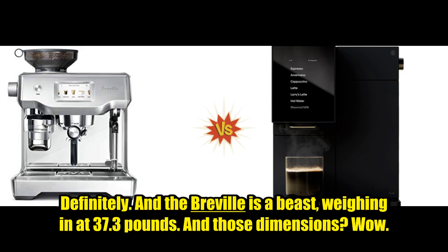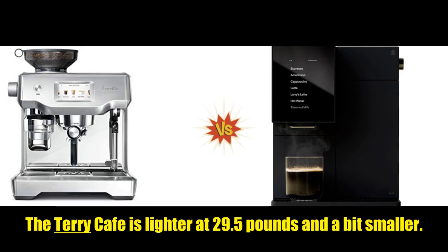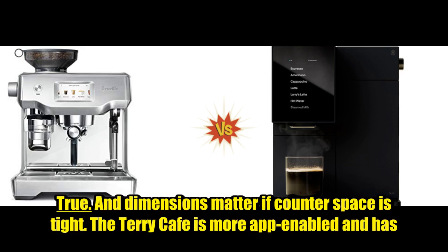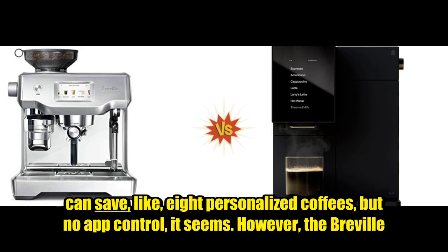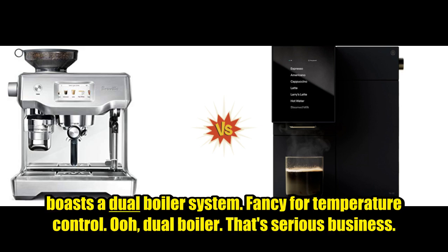Definitely. And the Breville is a beast, weighing in at 37.3 pounds. And those dimensions? Wow. The Terra Kaffe is lighter at 29.5 pounds and a bit smaller. True. And dimensions matter if counter space is tight. The Terra Kaffe is more app-enabled and has that auto wake and sleep feature. Sounds pretty fancy. The Breville has a touchscreen too, and you can save like 8 personalized coffees, but no app control, it seems. However, the Breville boasts a dual boiler system, fancy for temperature control.